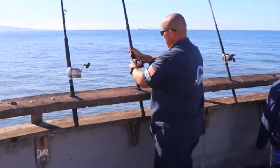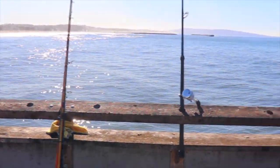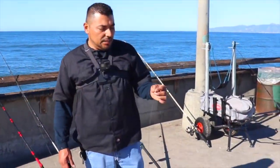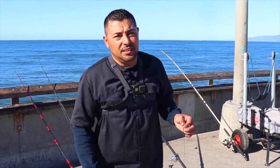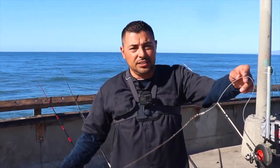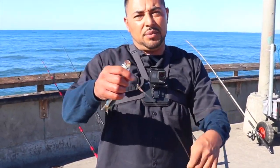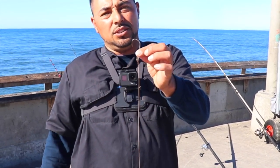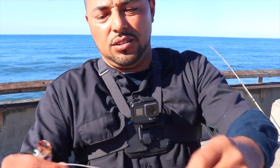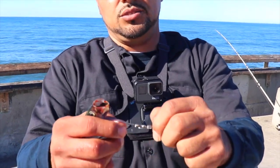Is everybody set up here? We have 4 rods set up: David, Kevin Jr., me, and Anthony. All right, guys, I'm gonna show you the setup that we use out here at Venice Pier to catch our sharks. To start off, I'm gonna show you our shark leaders. We're using wire braid, 150-pound test, a size 6 Owner hook that runs down to the swivel, to our mono 170-pound test, to our swivel slider.